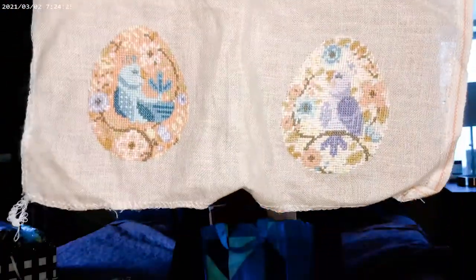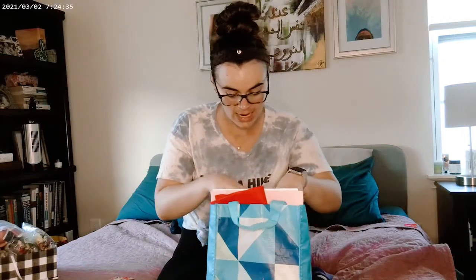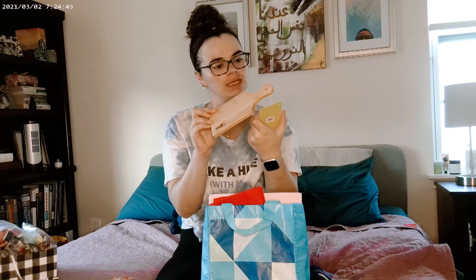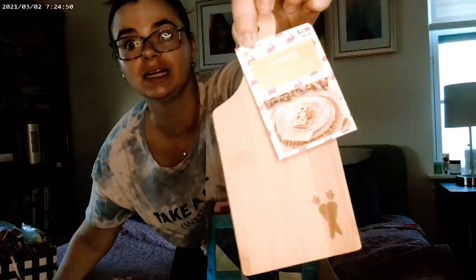They came out so pretty. So if you go to Hobby Lobby right now, I just went yesterday, they have these really cute small, they call them mini charcuterie boards. Yeah, Easter mini charcuterie boards. They're selling them for $3.99, but you flip them and there's no Easter symbol, so they're perfect for your cross stitch finishes. I am gonna make one for each egg.